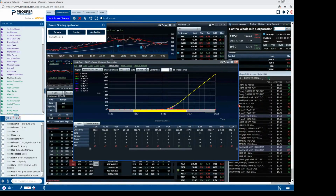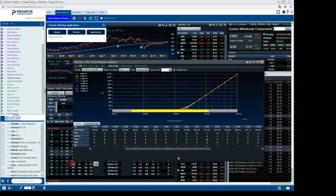Okay. Now I have a break even all the way up to about 234 or 235. So now I'm protected on the upside all the way to about double the expected move. This I like a lot.